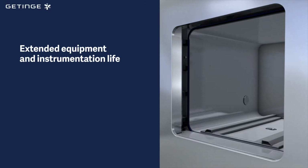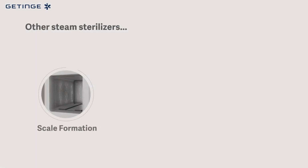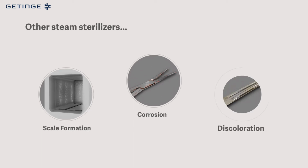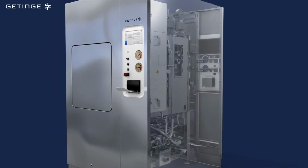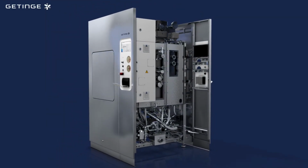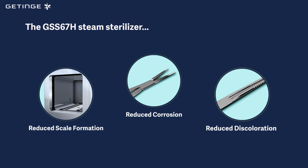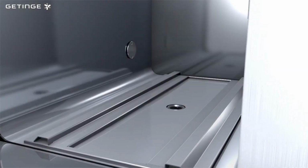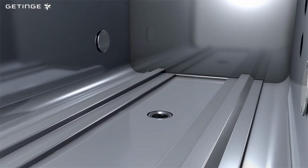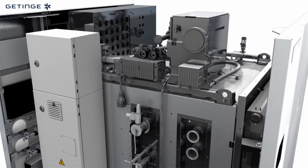With Getinge's GSS67H, the benefits of clean steam are standard. Other steam sterilizers are susceptible to scale formation, corrosion, and discoloration caused by contaminants in processed steam. But with the GSS67H, the standard inclusion of clean steam-ready components eliminates these destructive elements. With stainless steel piping, valves, and chambers standard, the sterilizer avoids steam contamination. This prolongs equipment and instrumentation life and reduces associated service and maintenance costs.